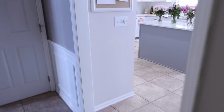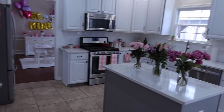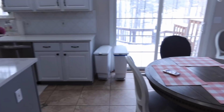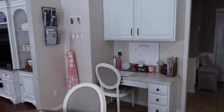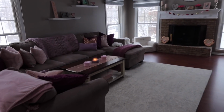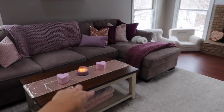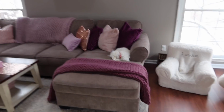Oh, and full transparency. Our laundry room is where I hid a couple of the things that were on the desk area in there, so that when someone comes into the kitchen, it is just nice and crisp and clean. The counters are cleared off, tables cleared off. This little area here is completely made over, and even just stacking the mail nice and neatly helped a bunch too. These candles smell so amazing. It just smells like lavender in here.